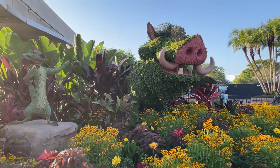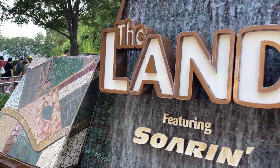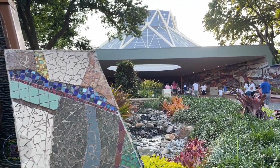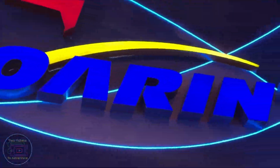Let's go soaring over the world and do some living with the land. So riding Soarin is always a must, and Living with the Land is such a classic ride. It's so soothing, and it's just awesome to see how they do all the plants and the water. It's just an awesome ride. Yeah, just a classic Epcot ride.